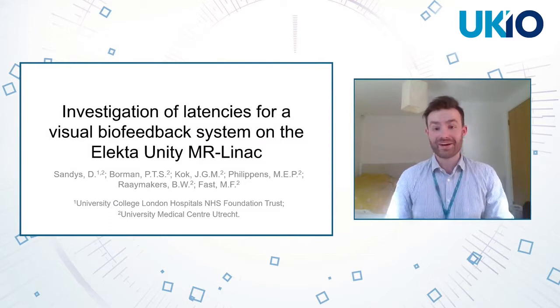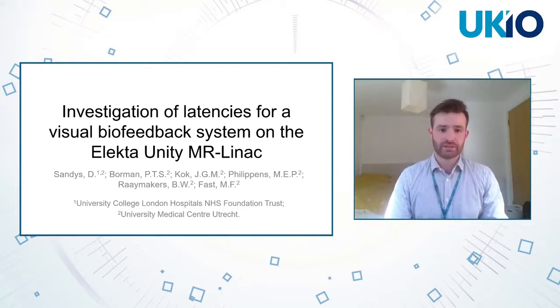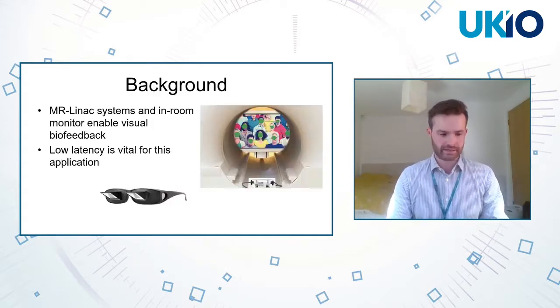So, hi, I'm Dan, and as you say, I'm a radiotherapy physicist at University College London Hospitals. Previously, I took part in some work at the University Medical Centre Utrecht, investigating latencies for a visual biofeedback system for the Elekta Unity MR-Linac.